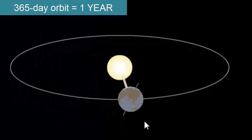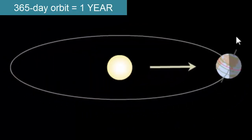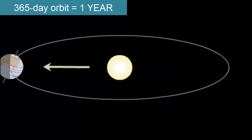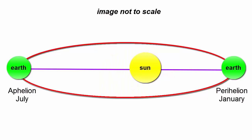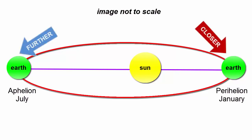During Earth's orbit around the Sun, it follows a nearly circular path, but with a small elliptical eccentricity. The Sun is not in the center of the ellipse, but at one of the focal points. Bottom line, the Earth is a little closer to the Sun every January and a little further away every July. Does that cause us to have seasons?